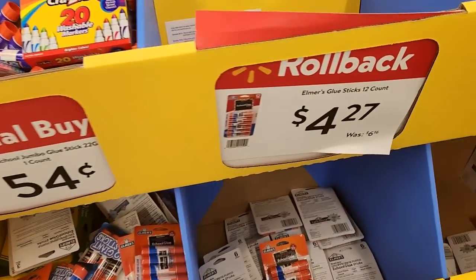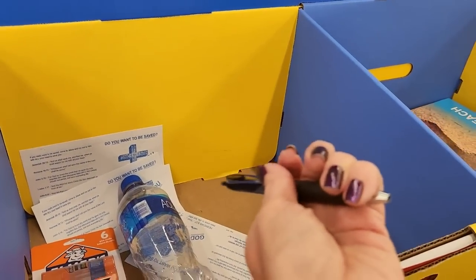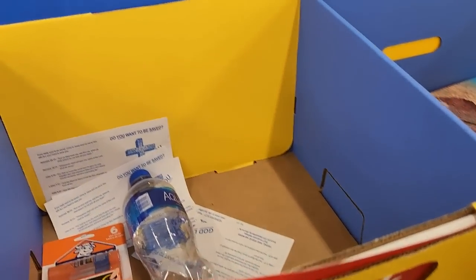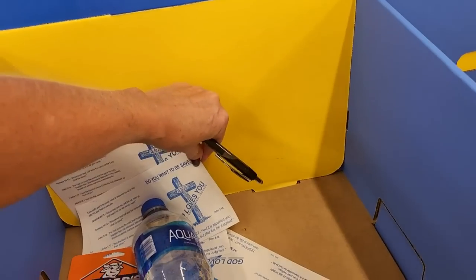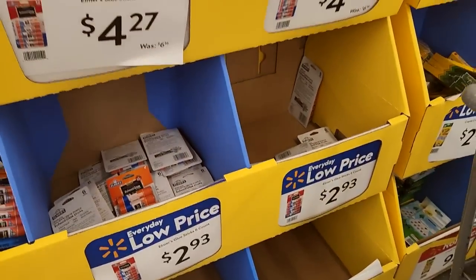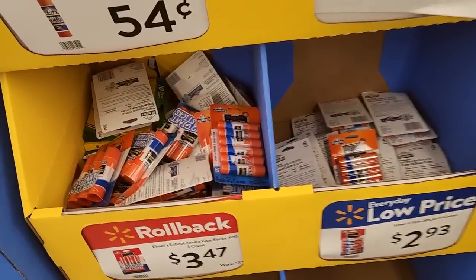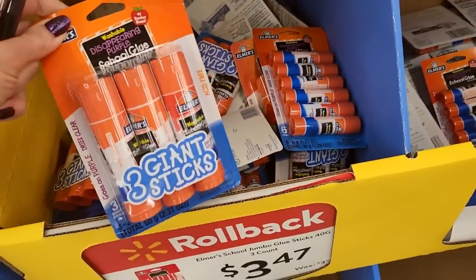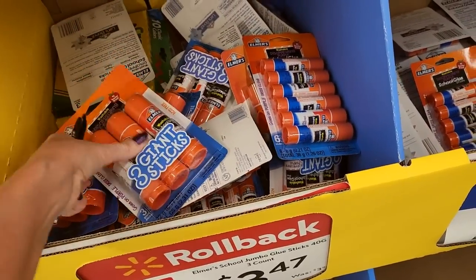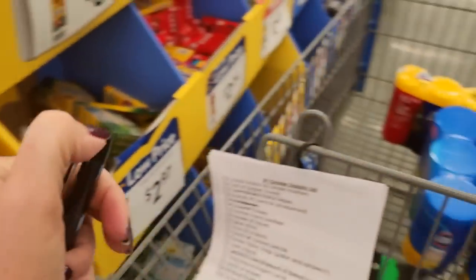And then we have 6 packs of glue sticks. Hey, there's an Aquafina bottle. We saw it the other day. It's still over here. And if you want to be saved, we have some tracks. A whole bunch of tracks under the water bottle. Okay. We have these water bottles. Glue sticks here. You could get the big ones. Let's just do 2 packs of the 6 glue sticks to cover. We'll just give them each one of those.